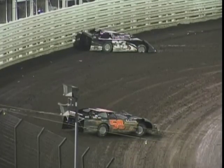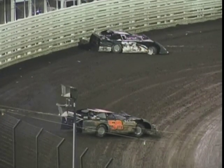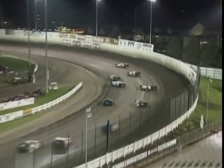Dave Etheridge in the 58 and the 33 of Quincy, Illinois driver Ricky Frankel in turn four. Daniel Lucas Oil, late model Knoxville Nationals presented by Super Clean. And we're back underway. Here comes Brian Shirley now. Brian Shirley, the 06 winner of the big show here. Down the back straightaway. Look out.